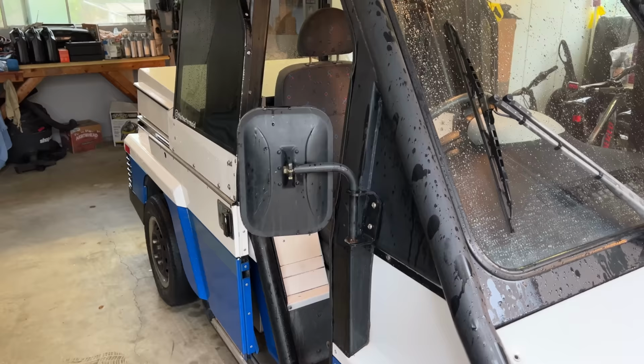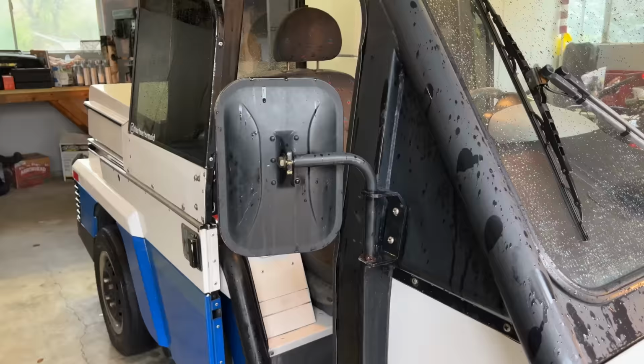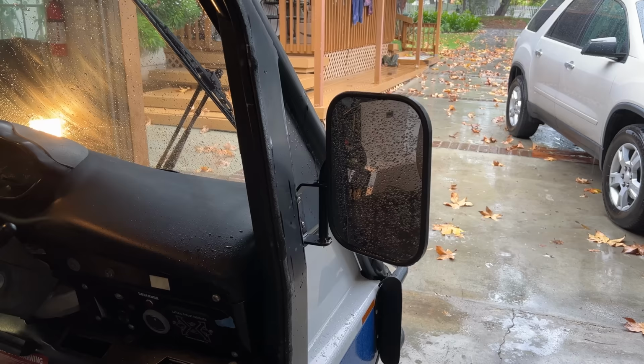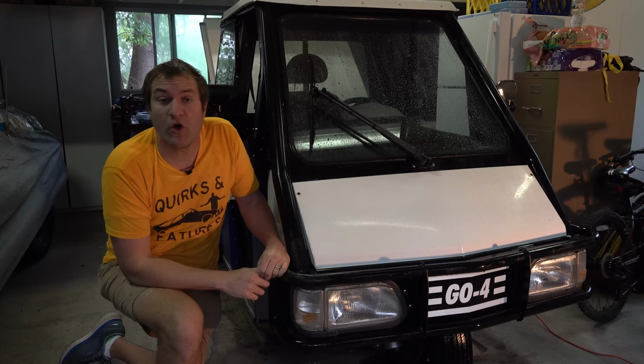One is the mirrors, which are absolutely massive. You have these huge rearview mirrors that are totally disproportionate with the size of the vehicle, but I guess it's important. You write a parking ticket, you want to merge back into traffic, you really want to see what's behind you since this is so tiny and you don't want to get hit.